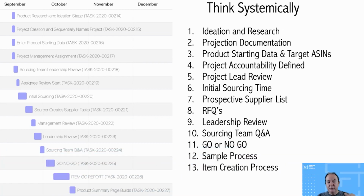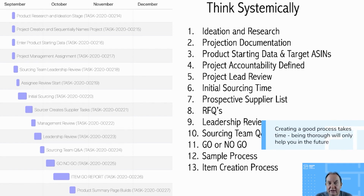Right? And so when we run a sourcing project, we literally run it as a project, right? There's a Gantt chart on your left, and it shows this thing is going to take some time. It starts sometime in September and goes through sometime in October. That's because that's how long things take.